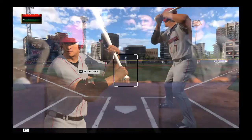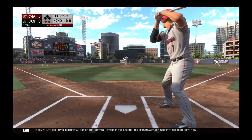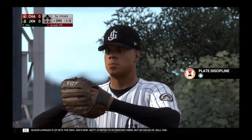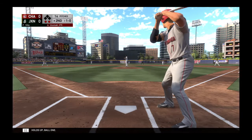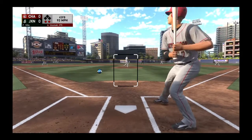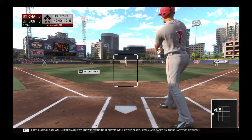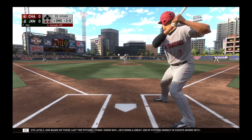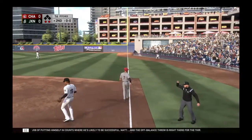Standing in, number seven. He comes into this April contest as one of the hottest hitters in the league. His season average up into the high 300s now. Started to go around there, but he holds up. Ball one. And he won't bite at that one either. It's 2-0. Well, here's a guy we know is swinging it pretty well at the plate lately, and based on those last two pitches, I think I know why. He's doing a great job of putting himself in counts where he's likely to be successful. And the off-balance throw is right there for the third out, and a high degree of difficulty.